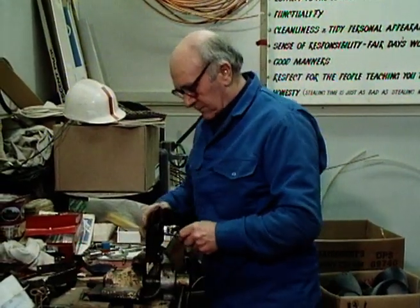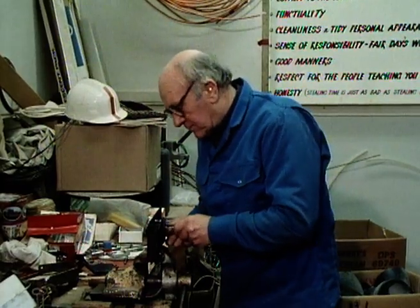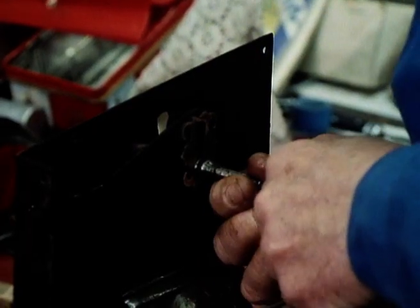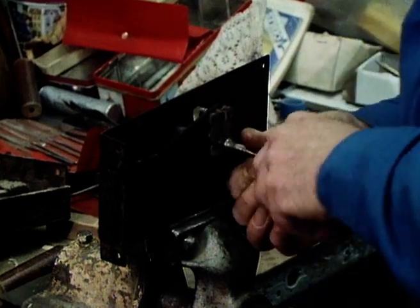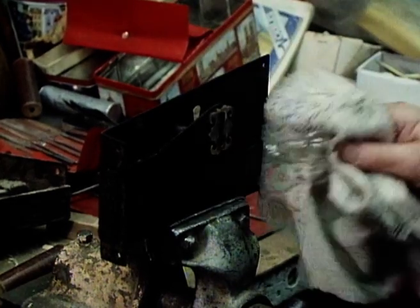Eddie is our electrician, but he has taught himself locksmithing because we've had nobody else to do it. They're long gone. So he's took it on as a hobby, and unfortunately he's got lumbered with it.